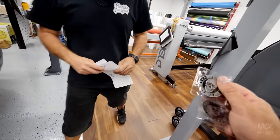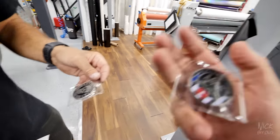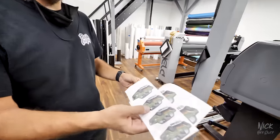Time to trade. All right. Wow. Challenge coin. Not a squad, so then on the other side you got the Nick Off Duty. Bam. Wow, this looks awesome. I appreciate it. Yes. Let me give you some stickers.